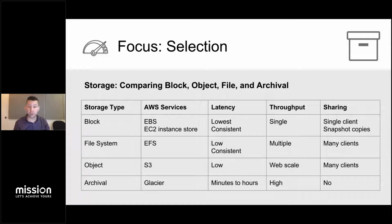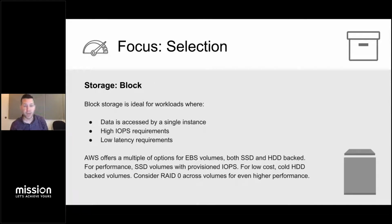So for block storage, we're talking about EBS and the EC2 instance store. For file system, we're talking about EFS, Elastic File Store. For object, we're talking about Amazon S3. And for archival, we're talking about Amazon Glacier. And you can see here, there's varying latency, throughput, and sharing. We're going to talk about each of these, so I'm not going to dive into it too much here. So let's talk about block storage.